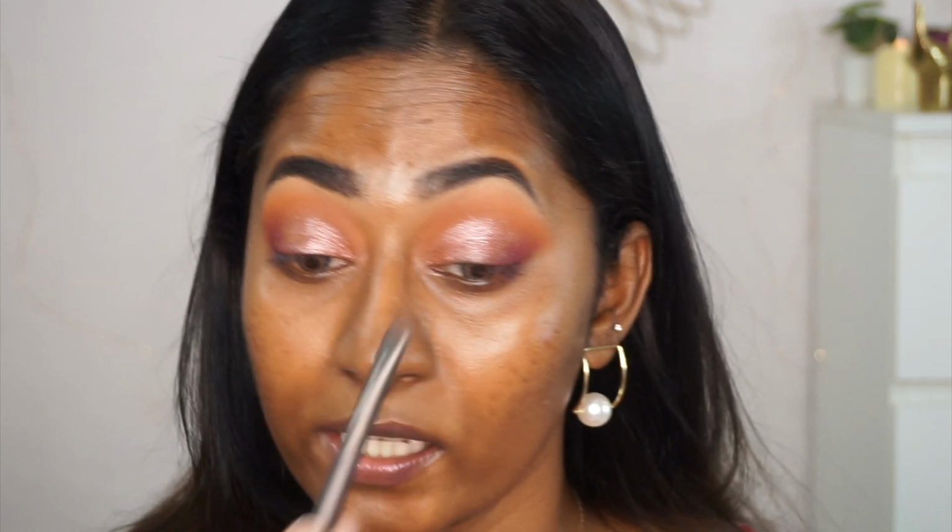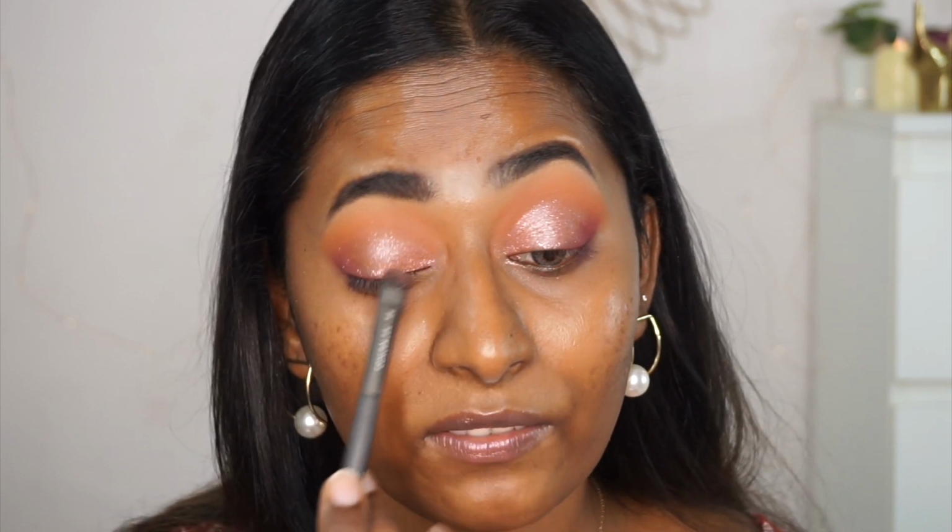Look at that pigmentation on the eyeshadow. It is so beautiful and so shimmery. Very close to the Huda Beauty Naughty Nude eyeshadow palette. If you want a comparison video between the original Huda Beauty Naughty Nude palette and this one, let me know in the comments section. I would definitely love to create one for you all.